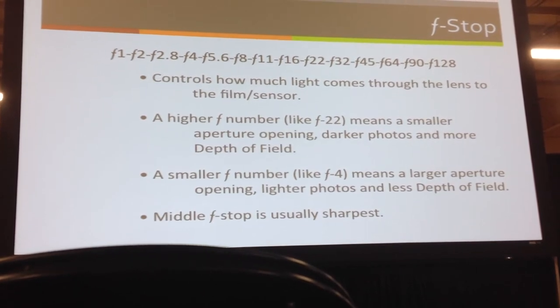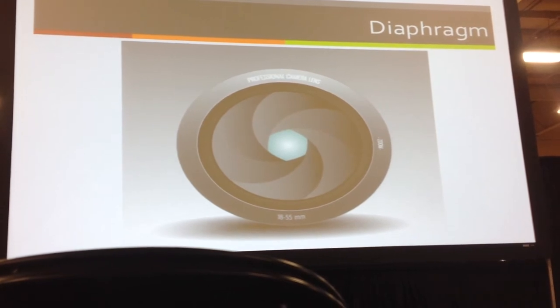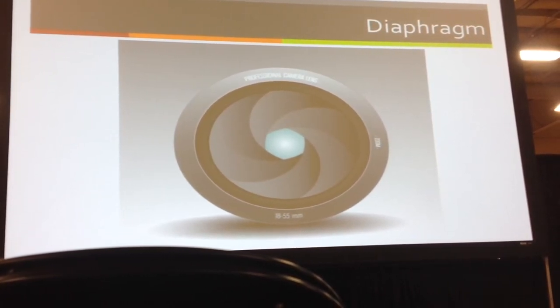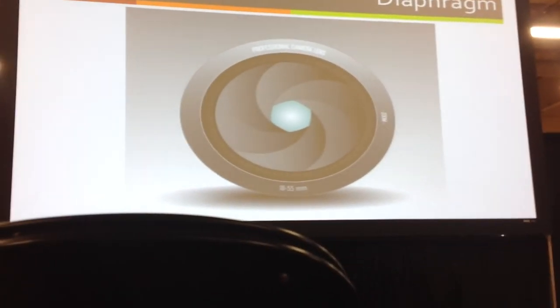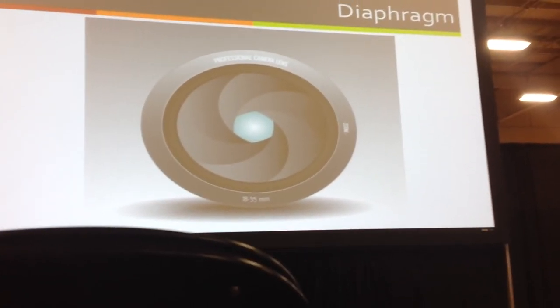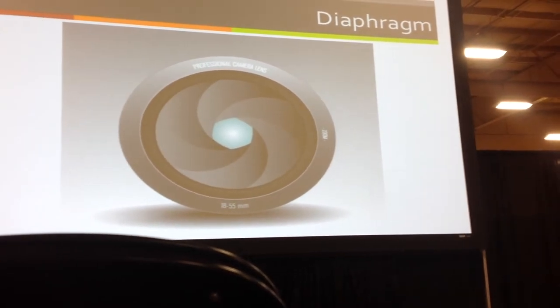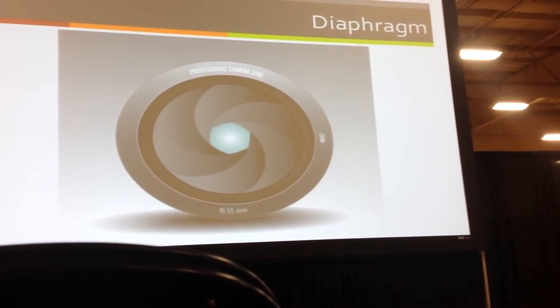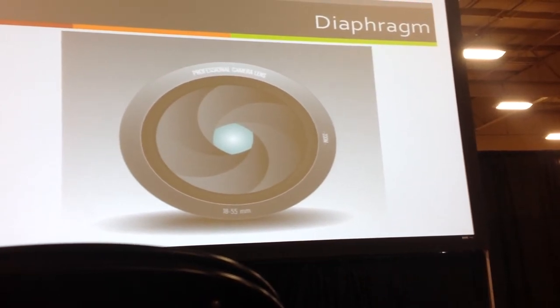I have a slide here. That's known as an aperture or diaphragm or f-stop. It has different terms for it. That opening is how much light is coming in. If you have it opened up all the way, it's letting a ton of light in. When you have it stopped down, it's letting less light in. So again, always bear that in mind.